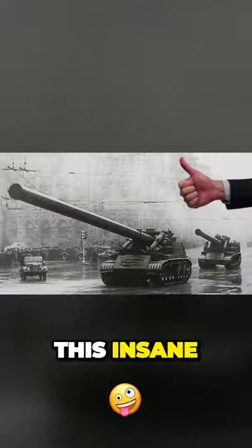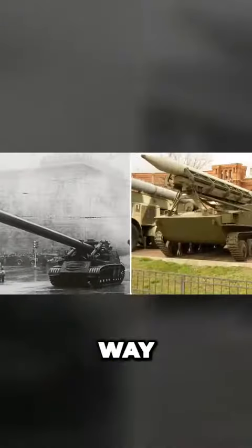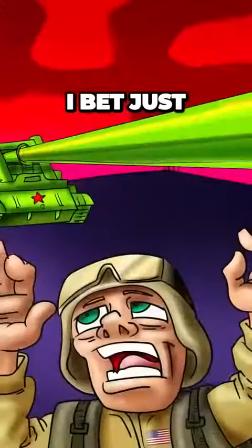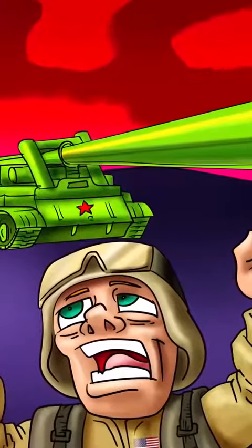Thankfully, this insane design was abandoned in the 1960s when big guns made way for big missiles. But even though it was never used in combat, I bet just rolling it out was enough to give Soviet enemies a real good scare.